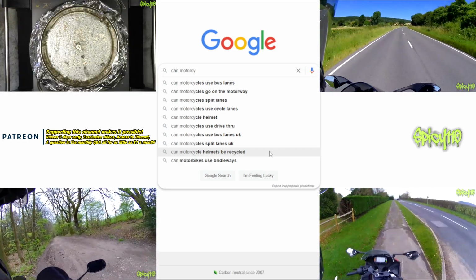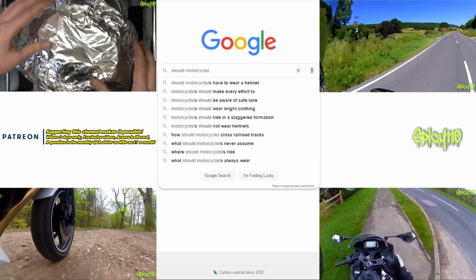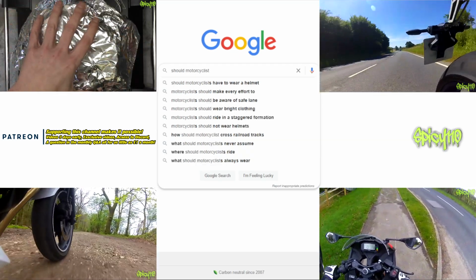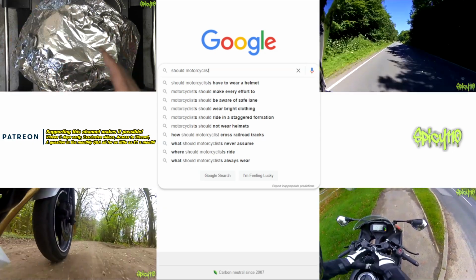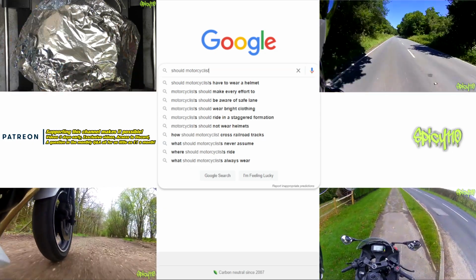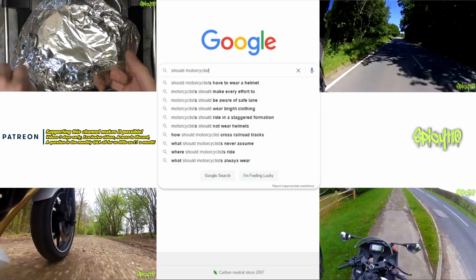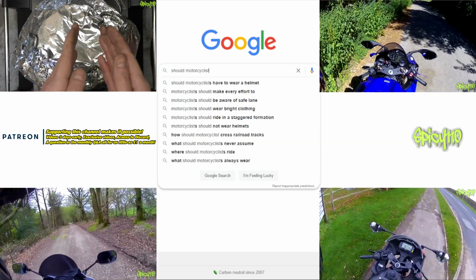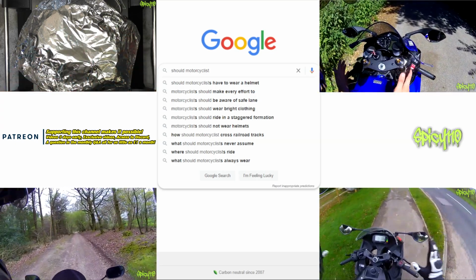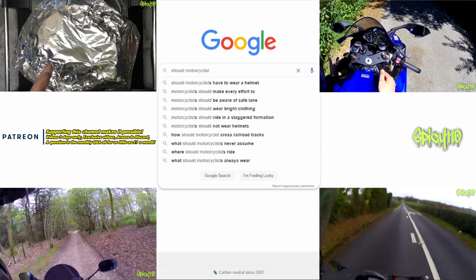Yeah, can motorbikes use bridleways? No, that's for horses. Should motorcyclists have to wear a helmet? I believe that is a good idea because people are silly and won't, and they'll all die. So I think it's a worthwhile thing to say the minimum requirement in the UK is a helmet. I honestly think that gloves and more gear than that should be a minimum requirement for people's own safety because, well, but no, they're the only one who gets hurt.